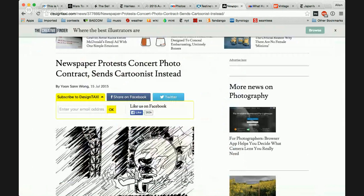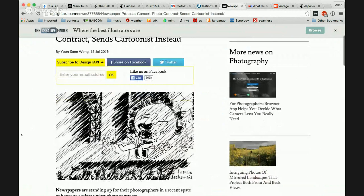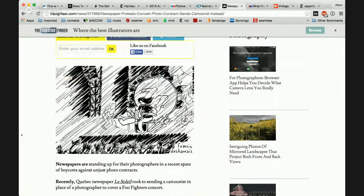We talked last week about the onerous photo contracts that a lot of bands are putting out. In particular, we mentioned Taylor Swift. We had a brief conversation about what photographers are doing. So finally here in Quebec, the newspaper Le Soleil decided we're not going to sign this thing. Instead, we're going to send an illustrator, Francis Descharnay, to cover the concert, and we'll publish the illustrations in lieu of signing the contract.